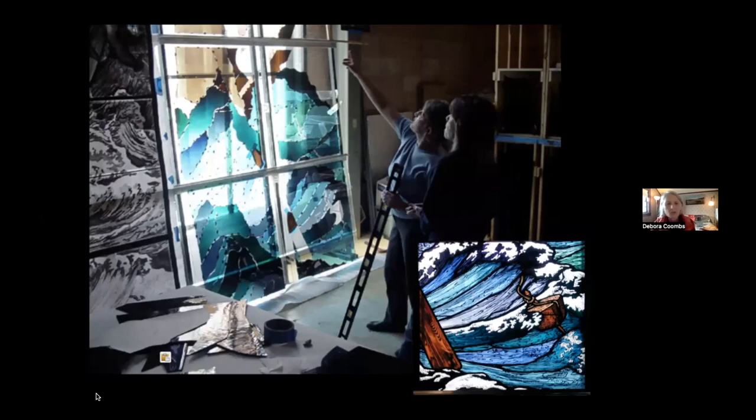So here I am at Rambush Studios. And when I work on a commission, even with a big studio, I do all of the design work, all of the drawing, all of the pattern making and the cut lining, as we call it. And I select every single piece of glass. In this instance, the assistant who worked for Rambush Studios cut all the glass. So I would specify the color and put the pattern on the glass, and she would cut it all. And then I drove everything up to Vermont and painted it all.